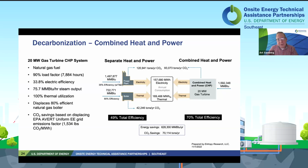If you have a CHP system generating both thermal and electric from that same fuel, this says 70 here. We've seen systems that are actually over 80, but 70% is a good conservative number to base calculations on. And again, looking at these reductions with marginal emissions is what really is important to do.